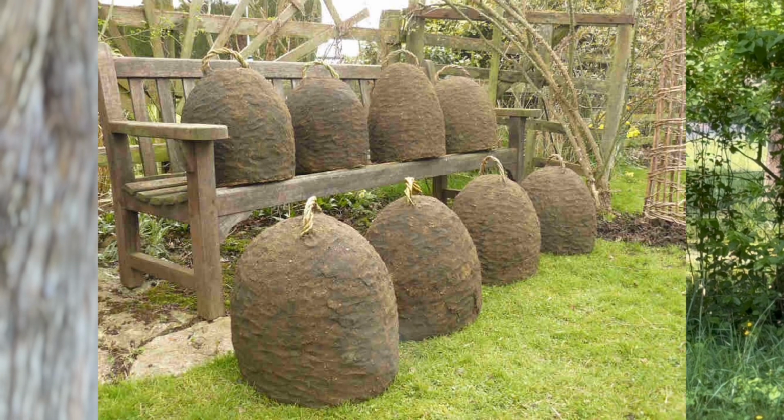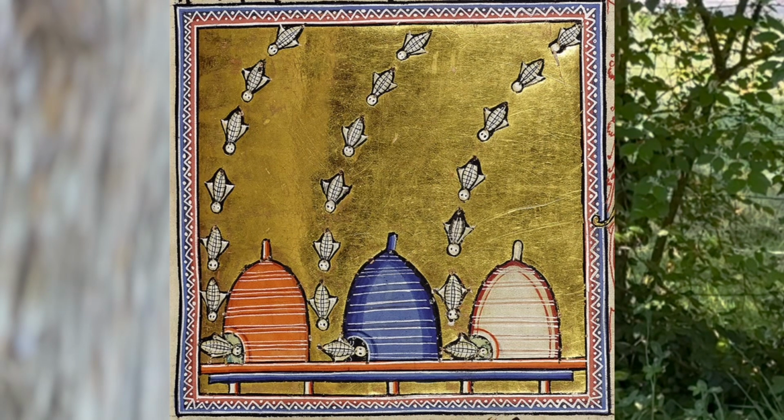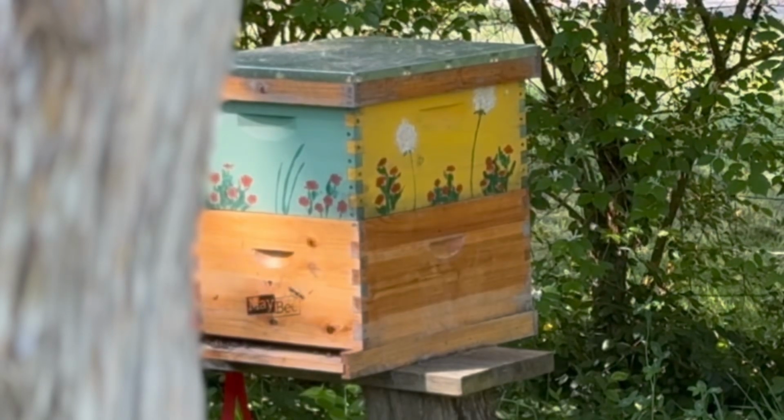And to keep the hives healthy, they rubbed the outsides with a mixture of ash and dung. It sounds wild to us now, but it helped protect the wood from rotting. Now today we actually use beeswax to cover the boxes, or we paint them with a very specific type of paint with low fumes, and this helps protect the boxes.